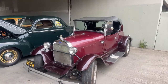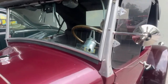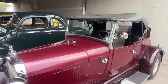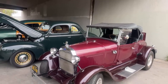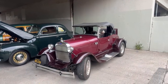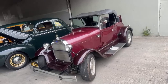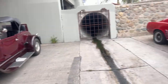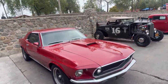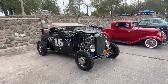So on our 28s and 29s, we notice this little ridge right here on the body. So the Model A, 28, 29, 30, and 31. A lot of people generalize the 32 into the Model A category, but technically the 32 would be a Model 18 or a Model B. The 30, 31 Model A and the 32, very, very similar. From the outside, it's really hard to tell the difference.